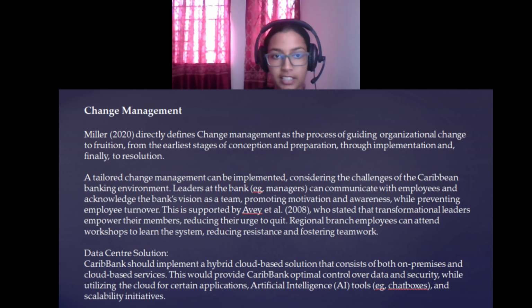Miller 2020 defines change management as a process of guiding organizational change to fruition from the earliest stages of conception and preparation through implementation and finally to resolution. A tailored change management should be implemented considering the challenges of the Caribbean banking environment. Leaders at the bank can communicate with employees to acknowledge the bank's vision as a team, promoting motivation and awareness while preventing employee turnover. This is supported by Avi et al. 2008, who stated that transformational leaders empower their members, reducing the urge to quit. Regional branch employees can train at workshops, which reduces the resistance and fosters teamwork.